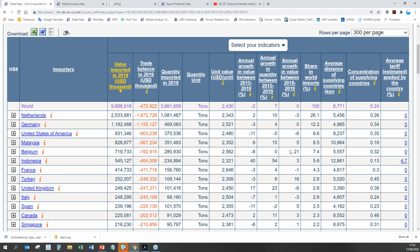Also, not a problem. And another person might say, look, I want to export to France because France's average unit value is higher than the world's average. Since I grow specialty fine organic chocolate cocoa beans, I would like to export to France because they seem to have the demand for my product. Not a problem. Use facts to make decisions. This is fine by me.